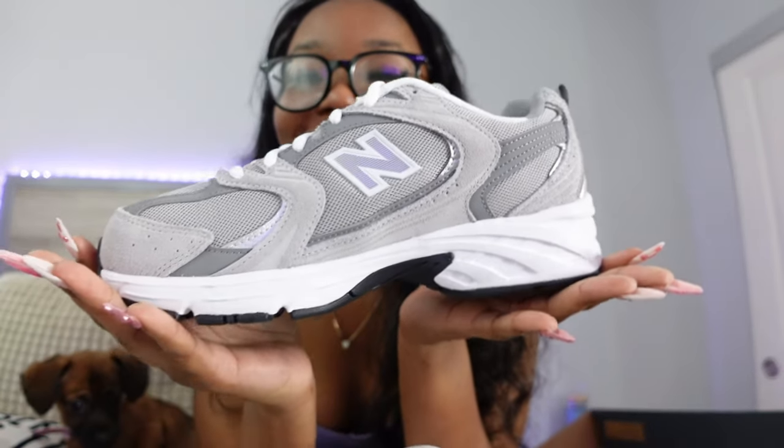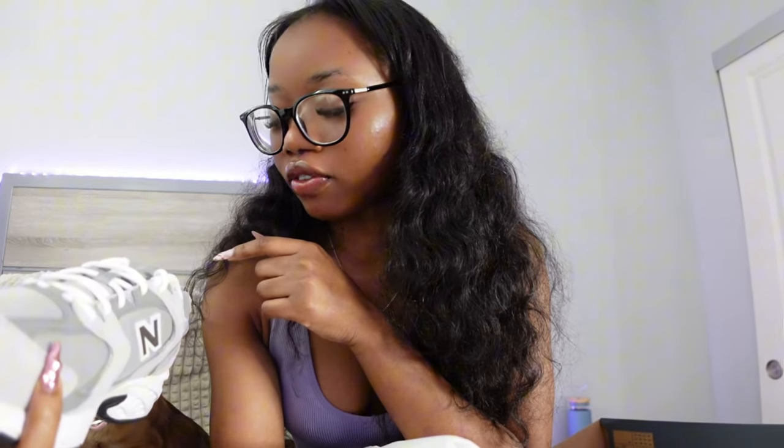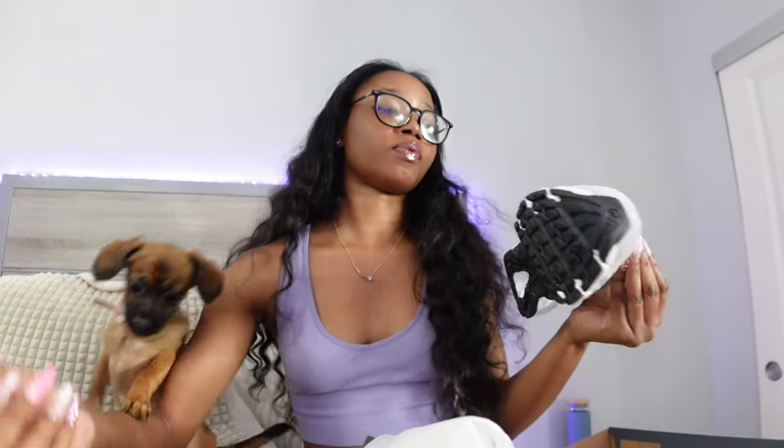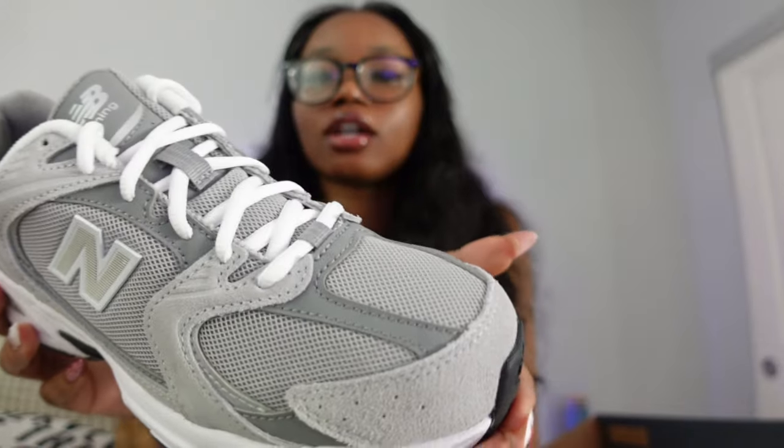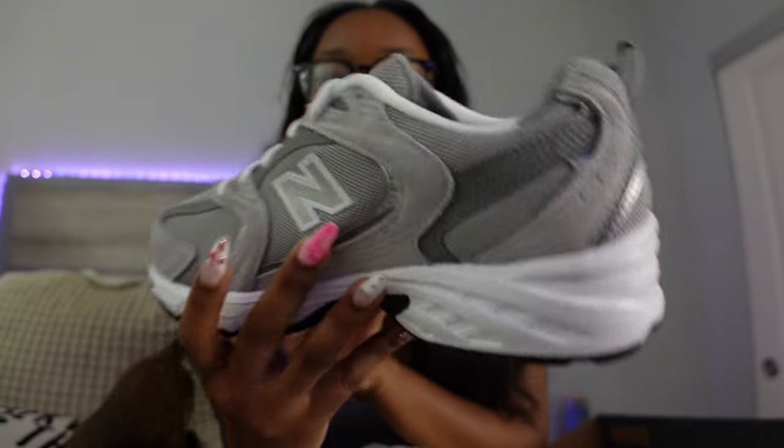This is the first pair of shoes. Y'all, they're like gray New Balances, 530s. These are just like my own gym shoes, actually, literally. But it's gray, and my size is a 7 in men's and a 9 in women's, just in case anyone is wondering. That's the size of all the shoes.